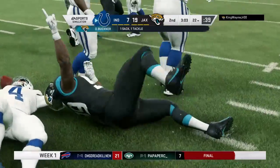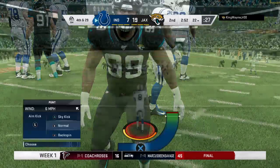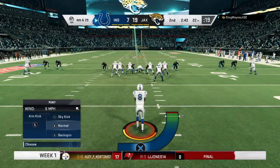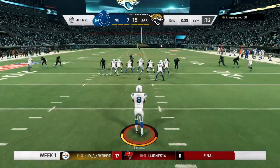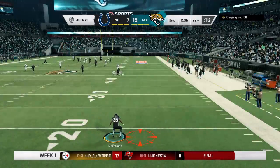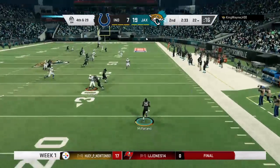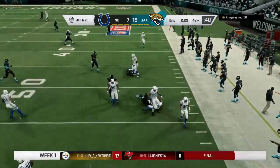Nowhere to escape, and he goes down. DeForest Buckner with a sack, the former number 7 overall pick. I'm starting to feel for that quarterback back there. I mean, you know me, normally I don't have a lot of empathy for the QB, right? In this case, definitely. He's been under constant duress this entire game. I don't know how he's surviving back there. And to think, there's still a long way to go in this football game.